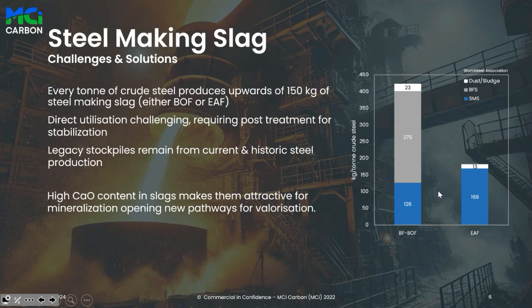And you've also got a new slag that's going to be coming on the scene, which is an electric arc furnace slag, which has quite different properties to the industry standard, which is a BOF. They are a challenging material to deal with.